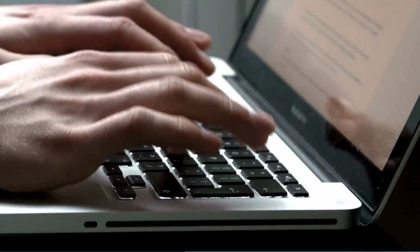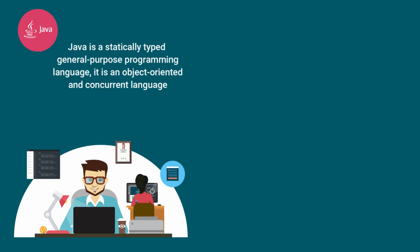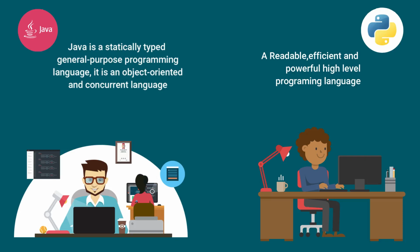Let's begin with an introduction of both languages. Java is an object-oriented language with a C, C++-like syntax that is familiar to many programmers. It is dynamically linked, allowing new code to be downloaded and run, but not dynamically typed. Java is a statically typed general-purpose programming language. It is an object-oriented and concurrent language.